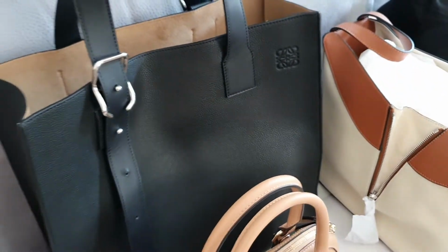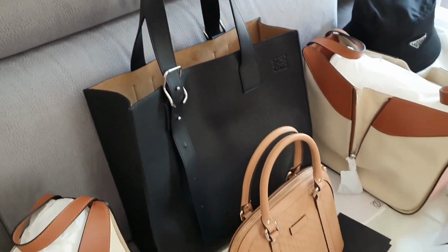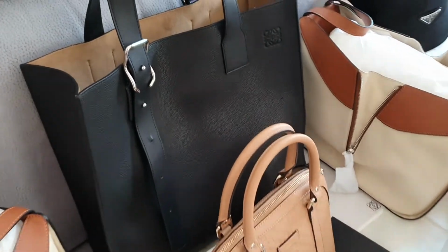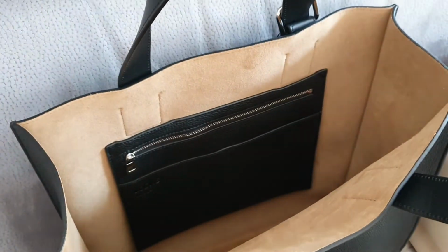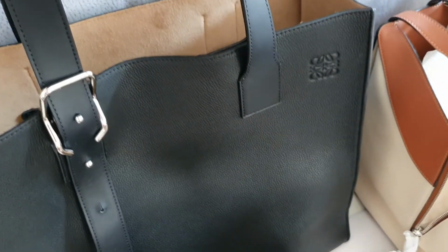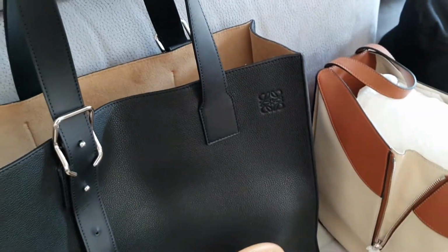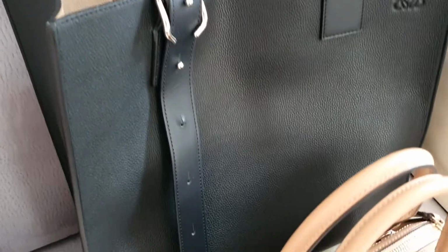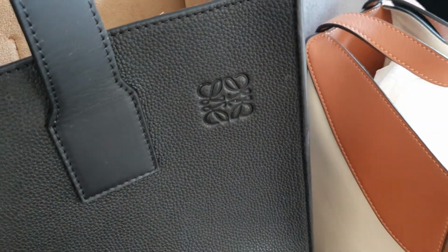And then on the back, this is the Loewe tote bag in full leather. Also the interior is leather, suede interior, and it's pretty heavy, just a bag itself. So this is adjustable. It has the same thing on the back. You could also adjust it, and it just has a very small logo here.